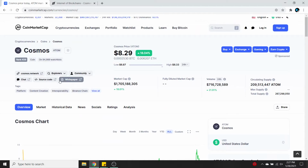All right, so now that we've read about what CoinMarketCap has to say about it, I'll be honest with you here, I still don't really understand what this one's all about.